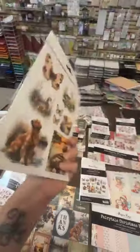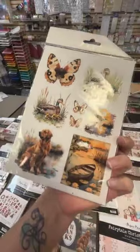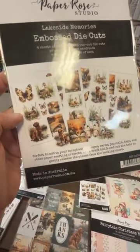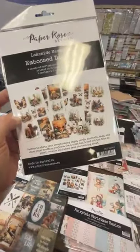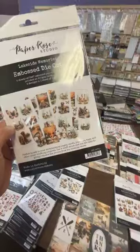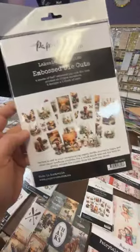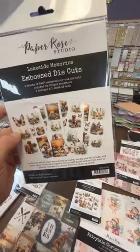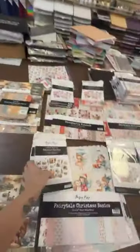Look how pretty these are. These are absolutely beautiful. So again, they're masculine, so they're going to make great masculine cards, but these are also great if you've got an outdoorsman in your life. Maybe you have a hunter in your life. So these are going to be really good for pages and cards for those. So Lakeside Memories embossed die cuts.